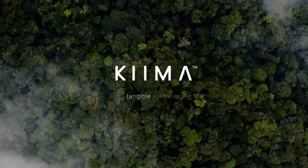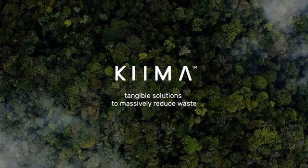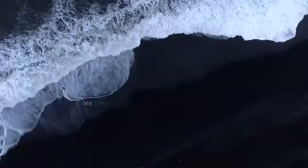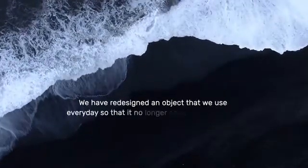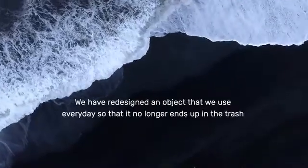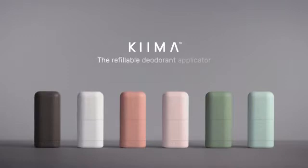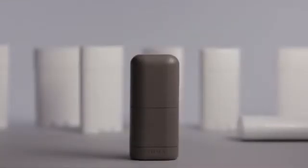Kima. We offer tangible solutions to massively reduce the production and accumulation of waste on our planet. We have redesigned an object that we use every day so that it no longer ends up in the trash. This is Kima, the refillable deodorant applicator. Reusable and durable. It is your very last deodorant applicator.